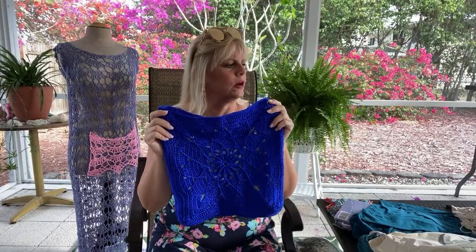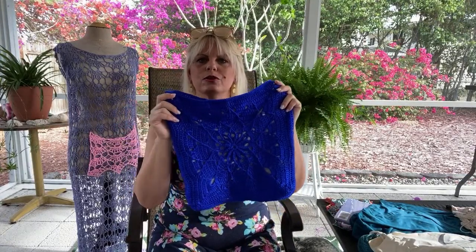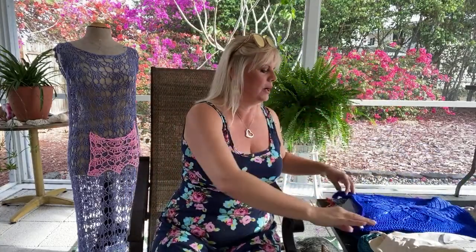So if it was 4 balls of yarn to do the whole bag, let's say it's roughly 2 balls per motif. Anyway, we can do the math another time. This would be an amazing heirloom afghan as well. Does anybody have any questions about that?